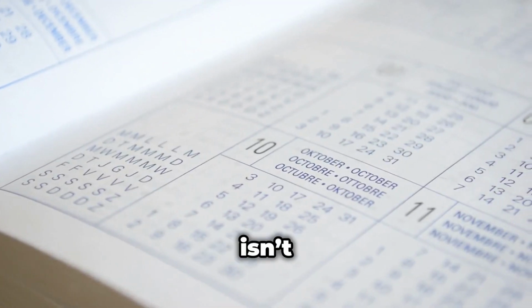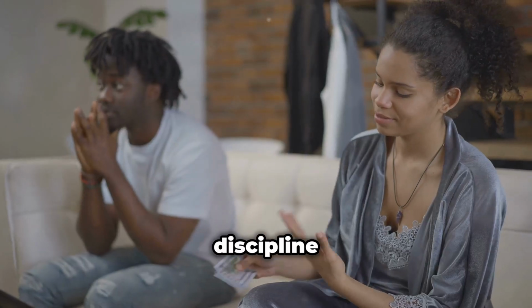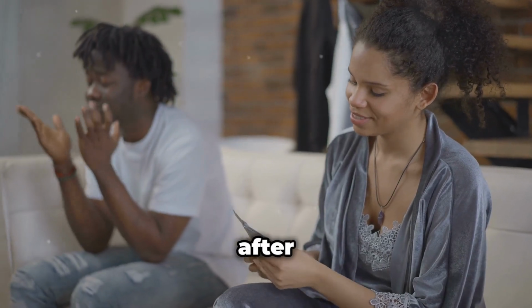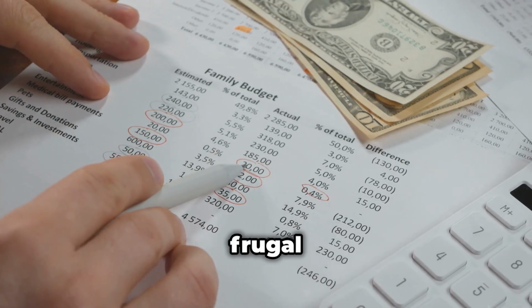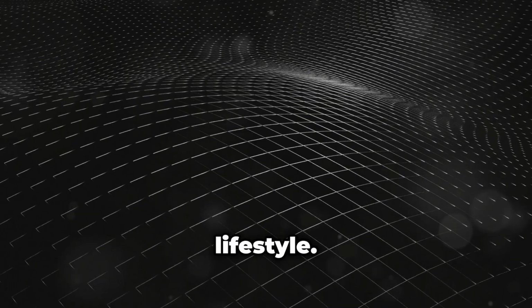This 1-month challenge isn't just a test of willpower, it's a roadmap to achieving financial discipline that will keep paying off long after the month is over. This frugal challenge won't mean anything if you don't know how to sustain your new frugal lifestyle.